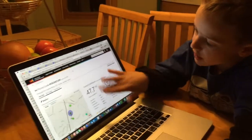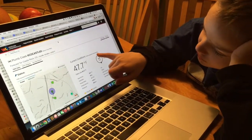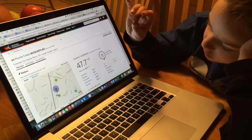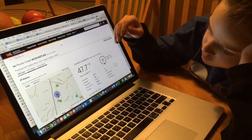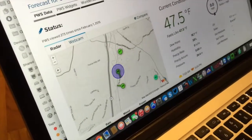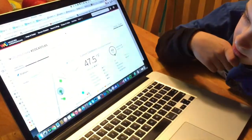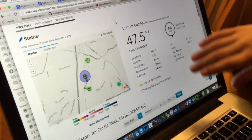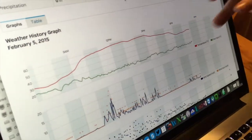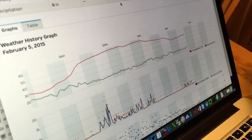Go ahead. Right here, it tells you what temperature it is right now, and I think like every minute or so, or 20 seconds, either the temperature goes up or down. And right here the blue dot is our weather station, and I think the other ones are other weather stations. And right here the red is the temperature, and the green is the dew point in Fahrenheit, same as the temperature.